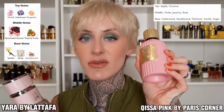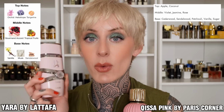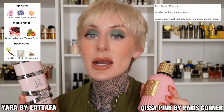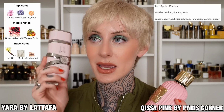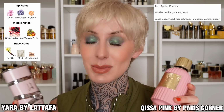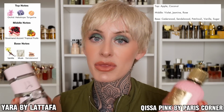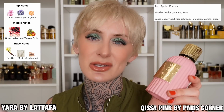Out of the two, I feel like this one is a little bit more fruity and this one is a little bit more musk dominant, but I think if you have one, you do not necessitate both. And controversial opinion, because I know that Yara is much easier to get your hands on, but I actually think that Kiss a Pink smells a little bit better on the skin. If you were to choose and you don't have both, I would go with Kiss a Pink, but if you have this one, you pretty much essentially have this one.